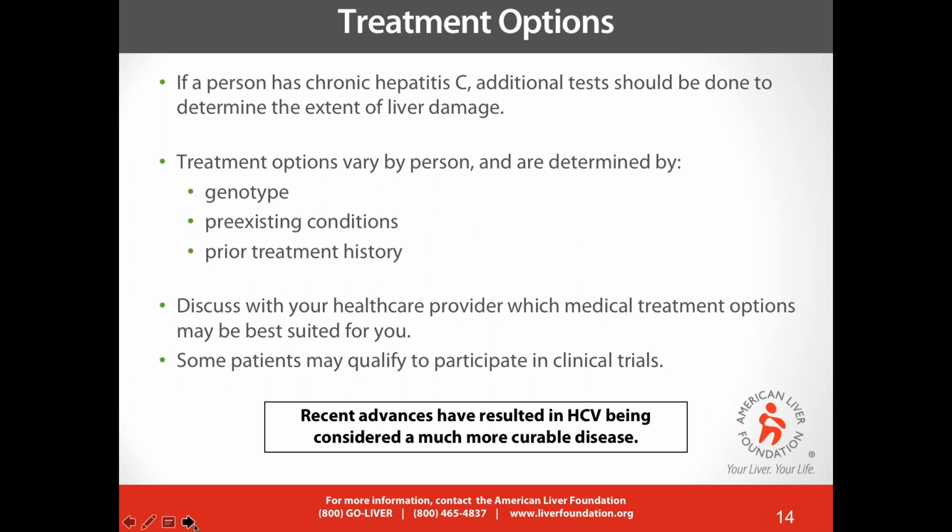With that, they also want to find out what genotype do I have? What are my pre-existing conditions? A pre-existing condition could be asthma, arthritis, mental health issues, anger issues, eating disorders, depression, suicide ideation, any number of things. And that's because of a fear of side effects, how they may handle it. But today, those fears are a lot less because the side effects are better. And then do I have any prior treatment history, meaning am I treatment experienced? Have I ever been treated for my Hep C before? If I have never been treated, then I'd be called treatment naive. But if I've been already treated once in the past, I am now treatment experienced.